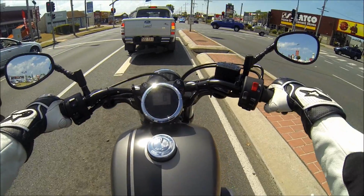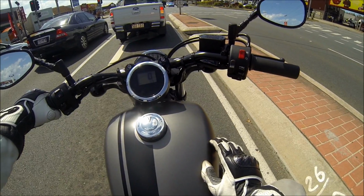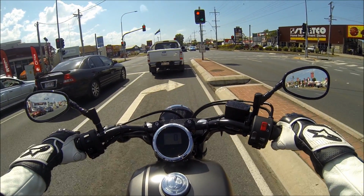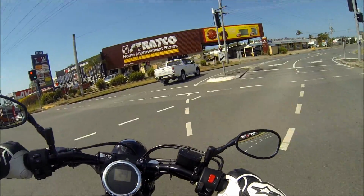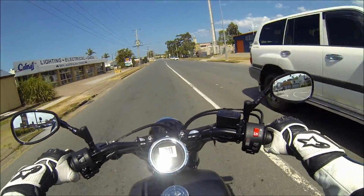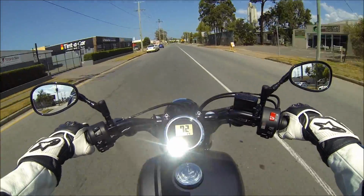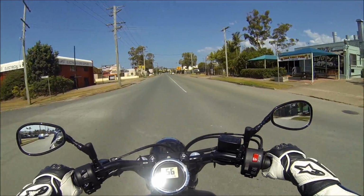Things I don't like, the throttling seems pretty weird. I don't know if that's a fuel injection thing and you can get that remapped and it's better for traffic riding, but I imagine at a higher speed in a cruisy twisty situation, like riding out in the outskirts of Brisbane somewhere, it would be nice. But just for here in the suburbs, it's, oh, here we go. Okay, so I'm in third, that's real low revs, and it pulls so nicely. That 950cc of torquey goodness, that's really good.